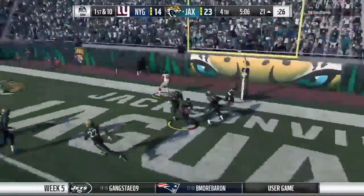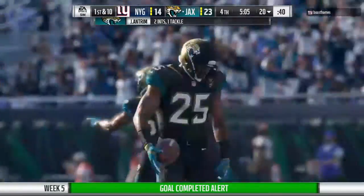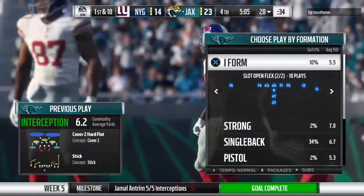And it'll be intercepted. Good positioning, and it's picked off. That is now seven interceptions between last week and this week. 3 in this game, 4 a week ago.